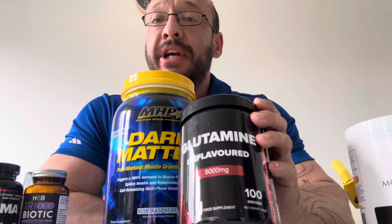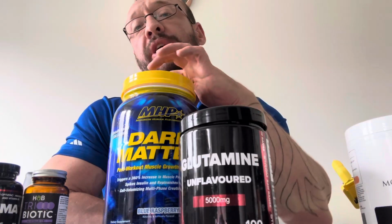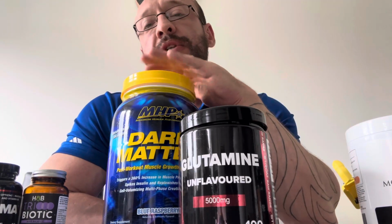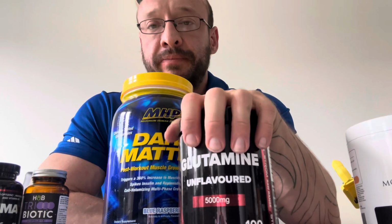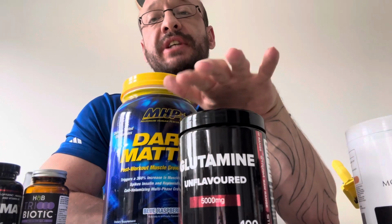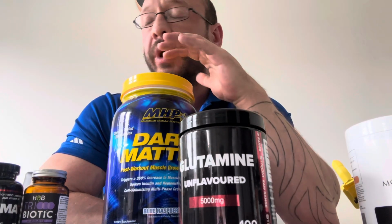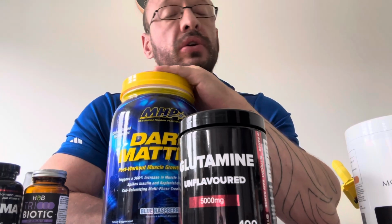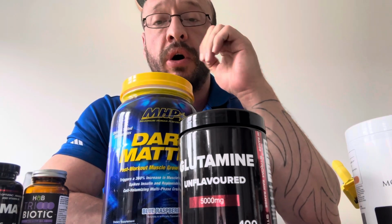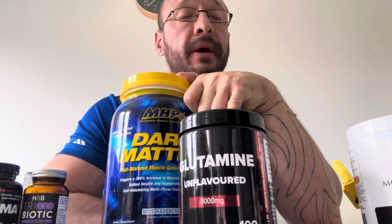I include it in my intra because I was finding when taking a pre and an intra, my stomach didn't settle. There was a lot of indigestion and sickness. Adding in 10 grams of glutamine to my intra workout, I found it settled my stomach to a point where I could quite comfortably drink a pre, 20-30 minutes later start sipping the intra workout, and I had no issues with sickness and nausea. So that worked really well for me.